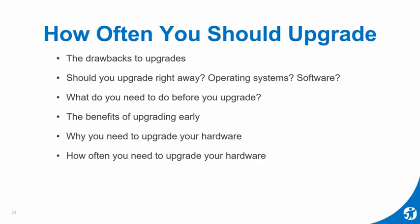Windows 7 is old enough now that it's not being fully supported by Microsoft, and there's a big push to get people to upgrade to Windows 10. So the question is, is that right for you? And if it is, when should you do it? And if it's not, how can you avoid it?